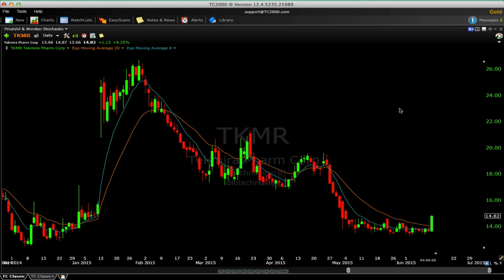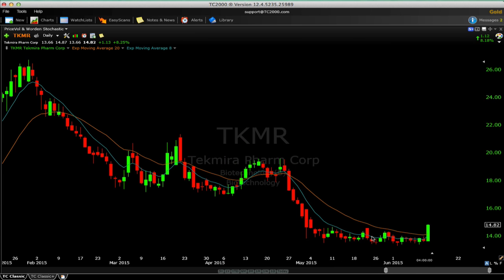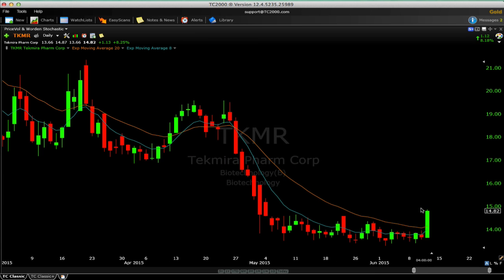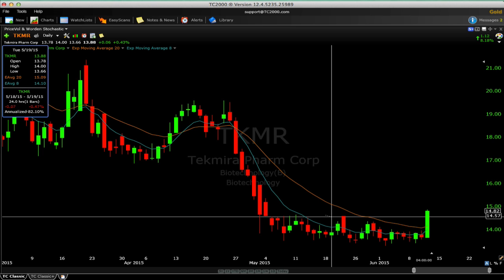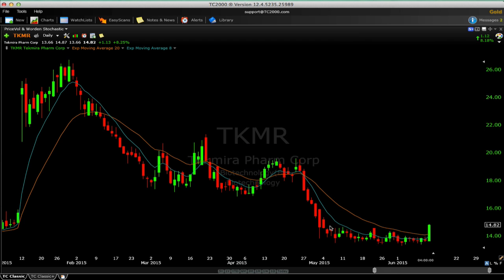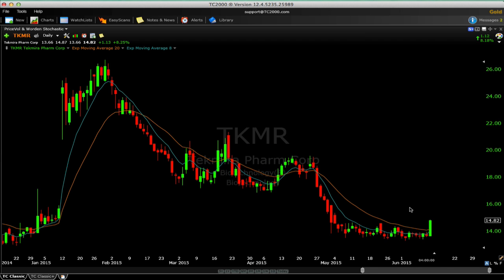And finally, TKMR is a biotech play. This one has been tight. This one really blew up today, up over 8%, so nice looking one here. Had a nice tight pattern in front of it. Let's see if this one can retrace. Not a whole lot of supply up here. It's pretty thin, so this one could continue to move into next week, into tomorrow.